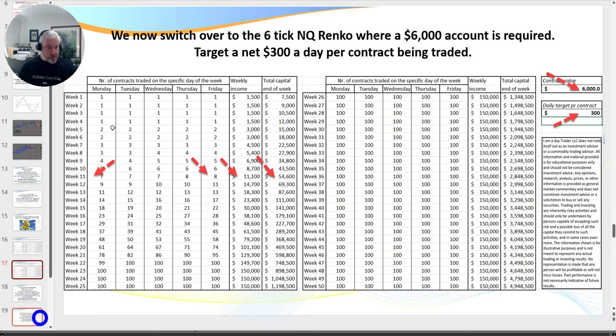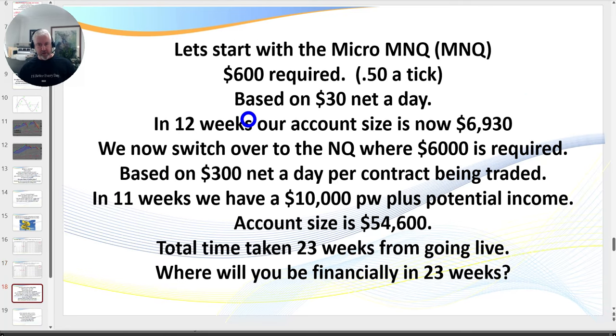Now what we do need to take into account is the total time it's taken. If we start with $600, it's going to take us 12 weeks to get to 6,000, and a further 11 weeks to potentially, and I've got to say the word potentially, get to your 10,000 a week. Now I'm going to be showing you how to do this, and you'll be able to watch me trade live as I explain these trades. Now there, I've total time taken 23 weeks from going live, and the reason I say from going live, it might take you 2 months before you're ready to actually go live.